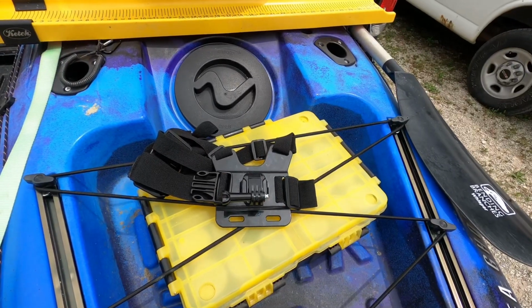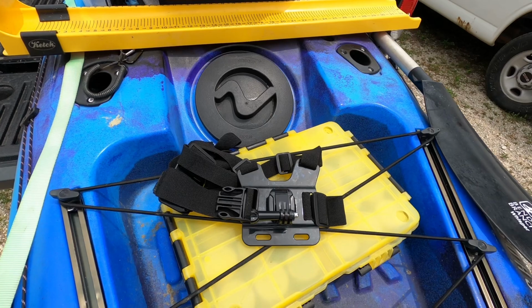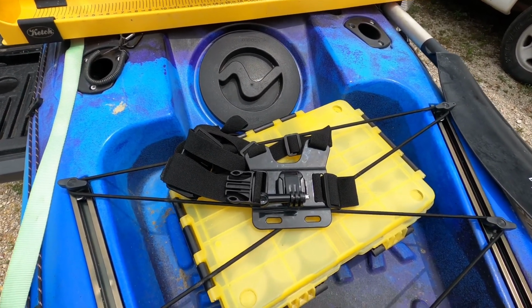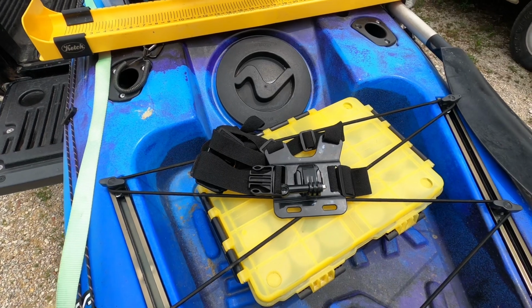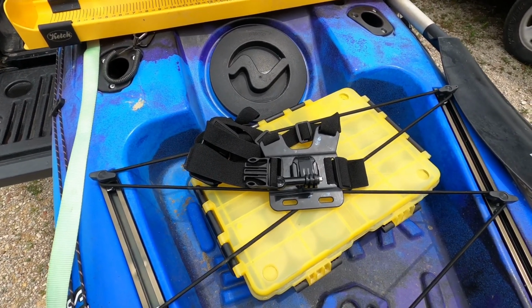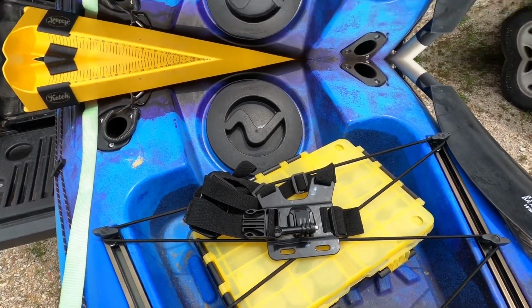The last two pieces of equipment I want to talk about are not necessary for tournament fishing, but they are necessary for this channel. I have a chest rig for my GoPro. Love having a chest rig. I've tried a rig on my hat and a rig, you know, just strapped on my head. Not very comfortable, especially for long hours. Chest rig is very comfortable. I feel like it gives good view.